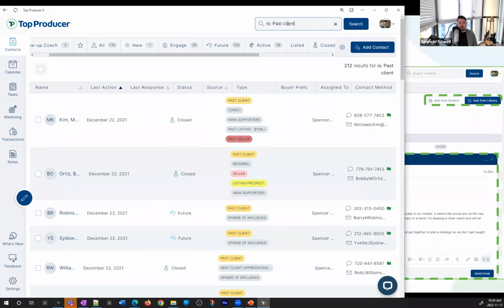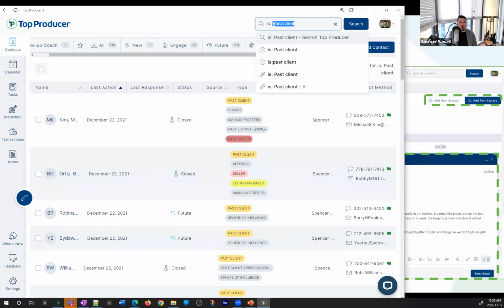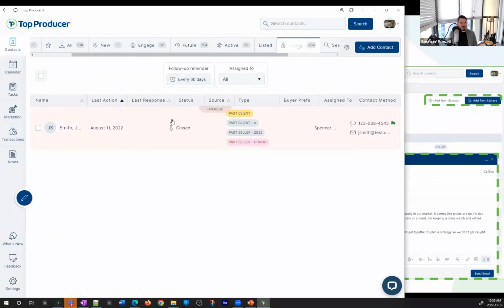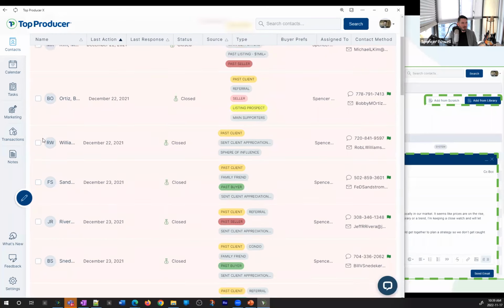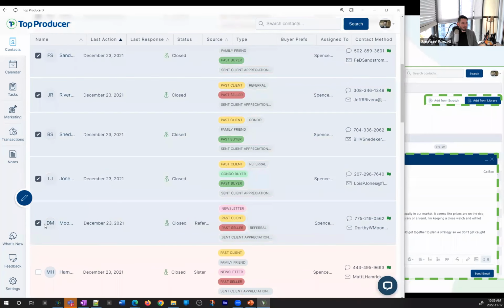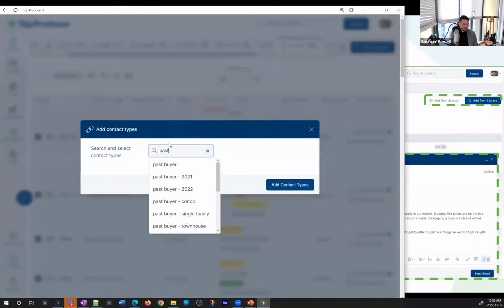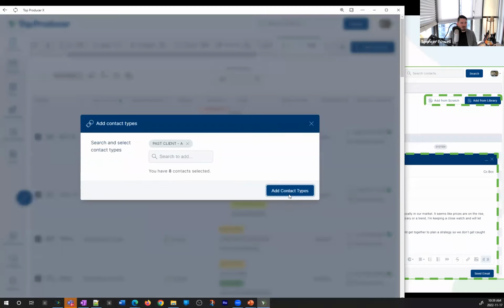Let's do a search for our past clients. Or maybe we even wanted to start with our best referral sources or something like that, right? The ones that have brought us the most business. We could say past client A, for example. So I only have one. That's maybe not the best example. Let me just kind of try something here. So I'm just going to mass update a couple here just to give you guys a bit more of a realistic example.